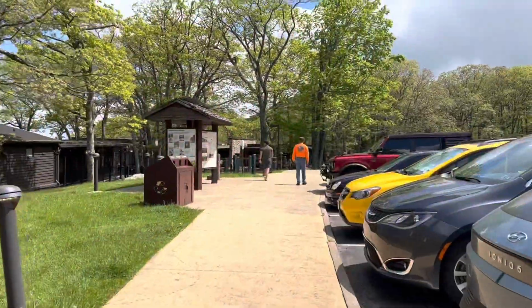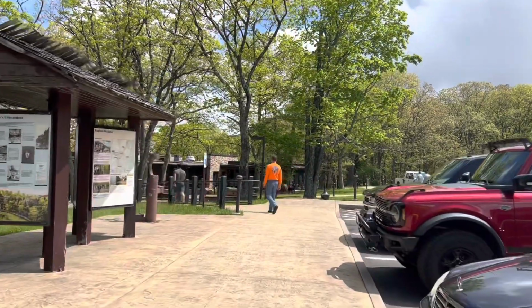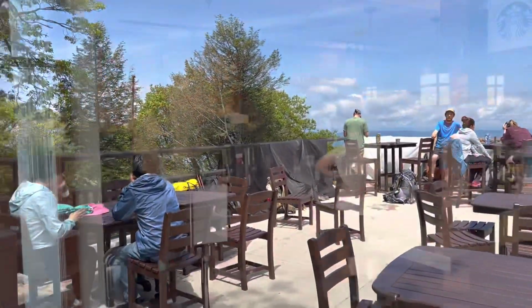Coming up on the Skyland dining room slash sandwich grab and go. We'll see what they have. Try to find a place to put my pack. Over there looks pretty good. They have a Starbucks.